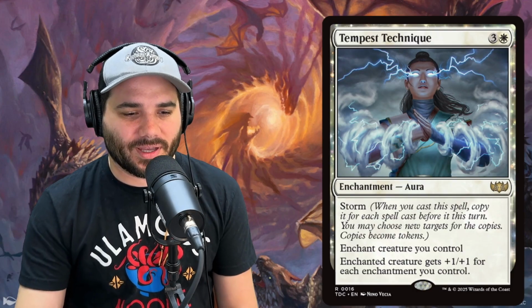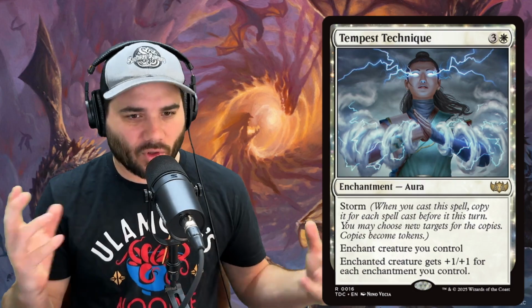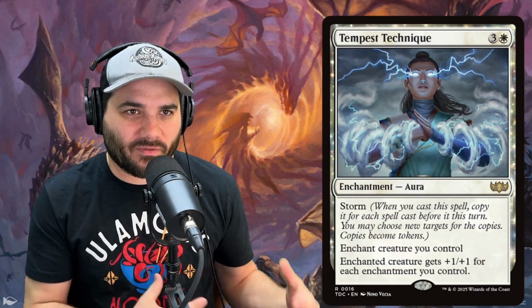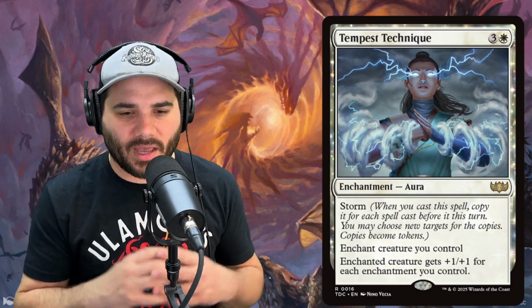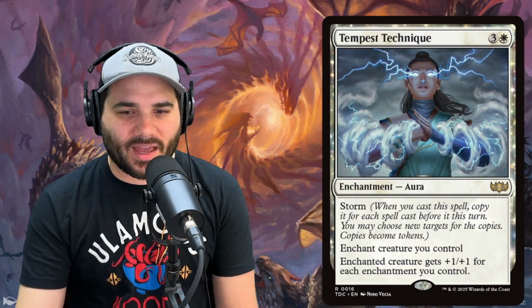Enchant creature you control, it gets +1/+1 for each enchantment you control. We're not really looking to like Voltron something here. We're not looking to buff up one particular creature. We're looking to make a bunch of creatures and buff them all. So rather have something that does that. So that's what we took out.